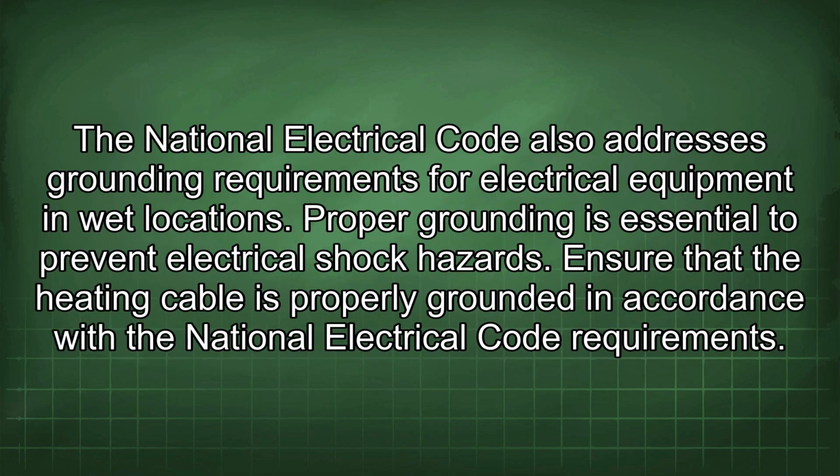The National Electrical Code also addresses grounding requirements for electrical equipment in wet locations. Proper grounding is essential to prevent electrical shock hazards. Ensure that the heating cable is properly grounded in accordance with the National Electrical Code requirement.